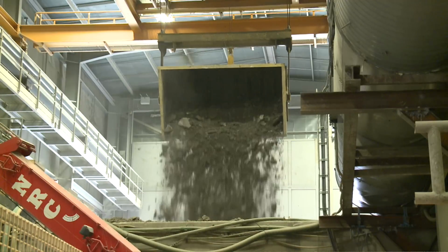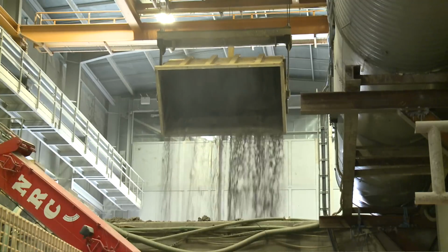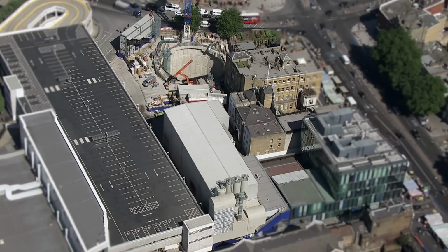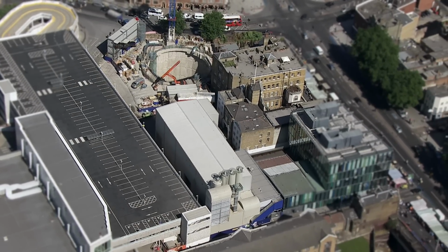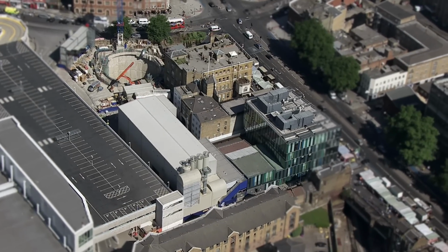On the surface there's an acoustic shed where all of the backup facilities for this operation are housed. We have neighbours and residents very close by, so in order to allow 24-hour working, we had to enclose it in an acoustic shroud.